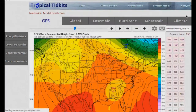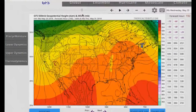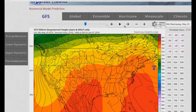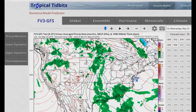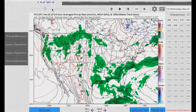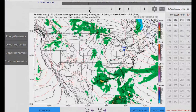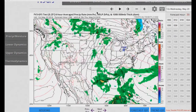And some of the past European models have been showing the same thing, in generally a Florida Panhandle landfall. And then the FV3 GFS hasn't been producing as strong of storms as it had been. In fact, the 12Z run today has not really been producing anything too strong.